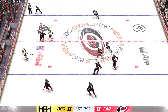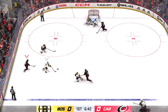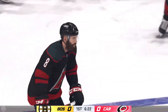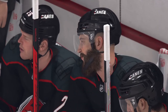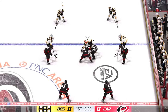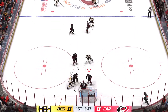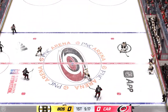Gains the zone through center. The Hurricanes scoop it up along the boards. Oh, that was like a car crash. There's the whistle. We got an offside. Past the midway mark in this period. Still looking for our first goal. Puck is dropped and play resumes. Poked away in the neutral zone by McLaughlin. Breakaway! Great save! Oh, I thought he was going to beat him, but the goalie comes up large.